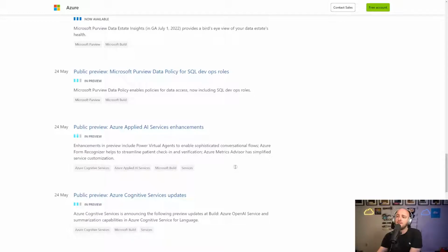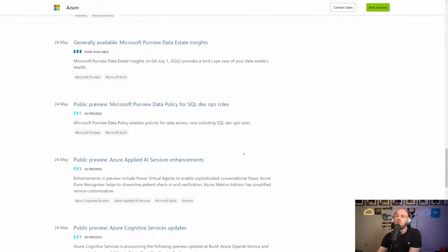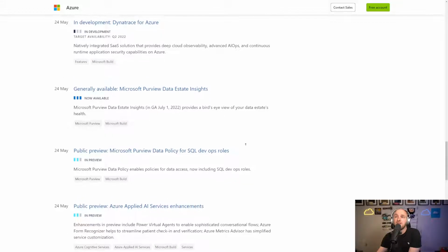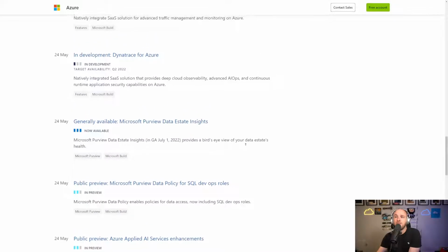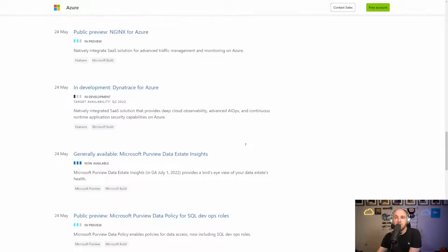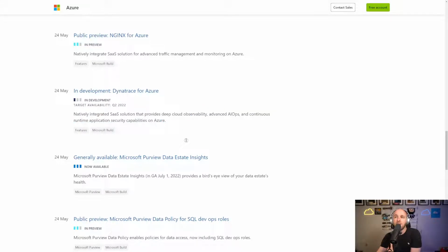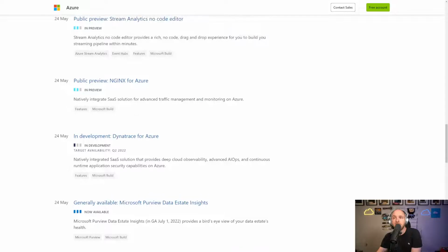Azure Applied AI Service enhancements, Microsoft Purview data policy for SQL DevOps roles, Microsoft Purview data estate insights, in development, Dynatrace for Azure, a natively integrated SaaS solution that provides deep cloud observability, advanced AI ops, and continuous runtime application security capabilities on Azure. Interesting. I'd missed that. Public preview, Nginx for Azure.